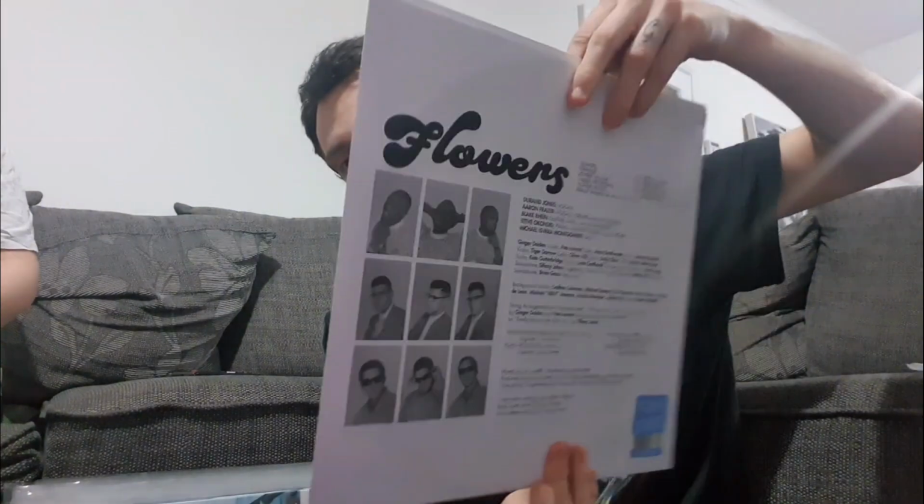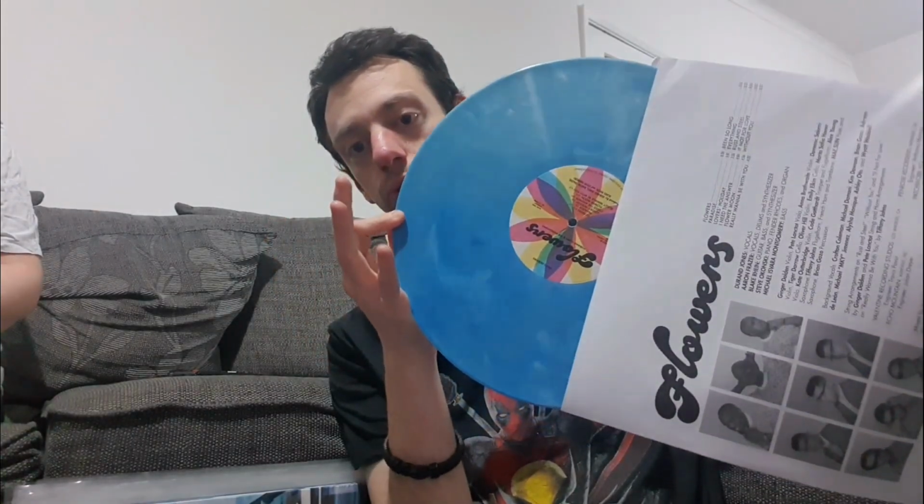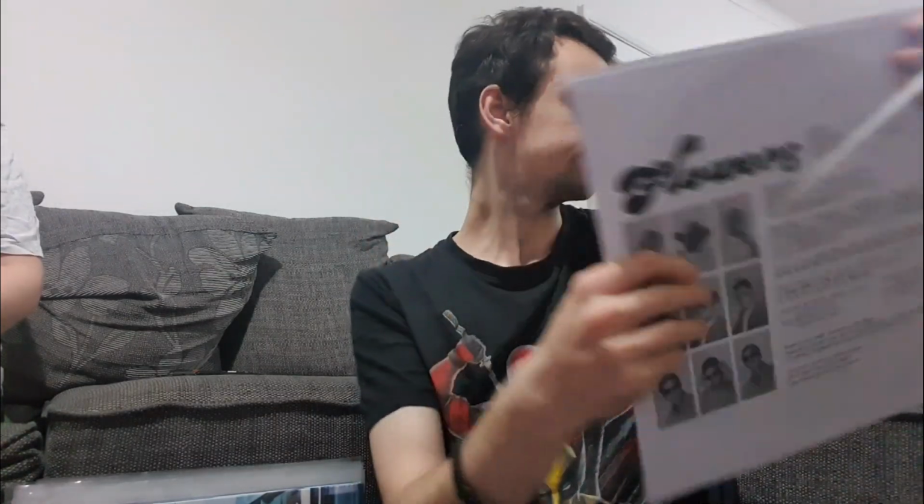Flowers by Duran Jones and the Indications. One of my favourite albums of last year. Really enjoyed this one quite a bit. There's lyrics on the inner sleeve and there's some liner notes there. And this is on a really nice blue sort of splash vinyl, which is fine when you're at home, but when you're in a dark room and trying to play to a bunch of people and you can't see the grooves, always fun.